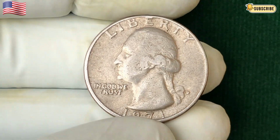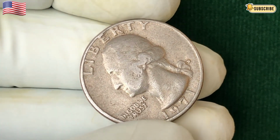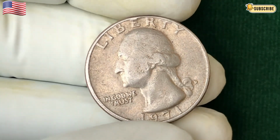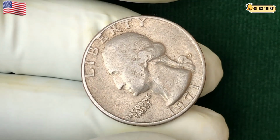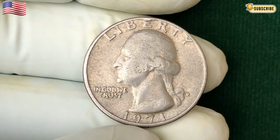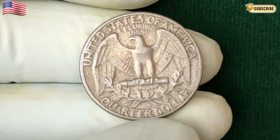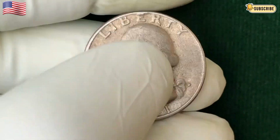As with all coins, the condition of the 1971 quarter plays a significant role in determining its value. If you have a 1971 quarter that's been circulating for years, it likely shows signs of wear and tear. Over time, coins lose their shine, details, and clarity. However, what collectors are really looking for are coins that have been well preserved and are in uncirculated condition. An uncirculated 1971 quarter, meaning one that has never been used in commerce, is highly desirable among collectors. The sharper the details, the more valuable the coin becomes.